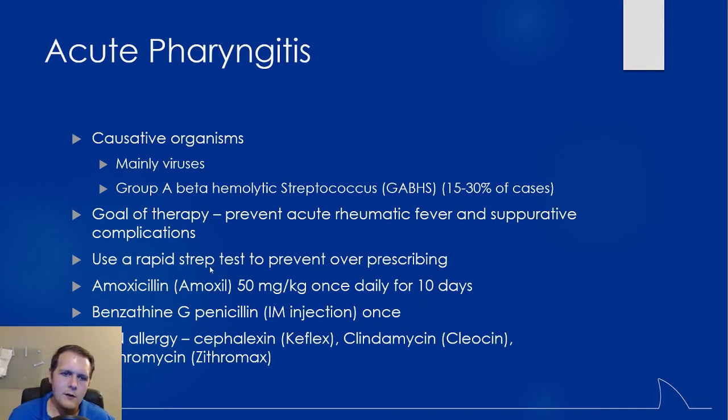Now, what we tend to do nowadays, because we have a rapid strep test, is basically swab the throat and have a test done very quickly to say, hey, we think this is group A beta hemolytic strep or not. You're going to find that that's not always perfect, and so sometimes you'll have some false negatives. In which case, we will get a culture at the same time, so if the rapid test comes back negative, we'll still run the culture, and if that comes back positive, we'll call the patients up later on, because it takes 2 or 3 days, and say, hey, you actually do have an infection. We want to give you antibiotics to treat that.